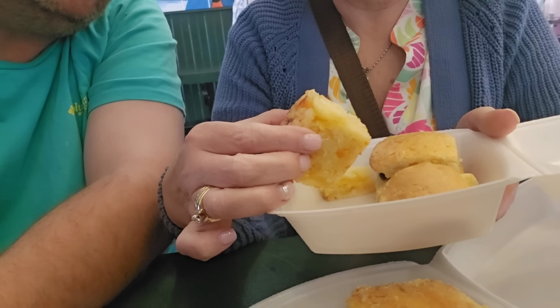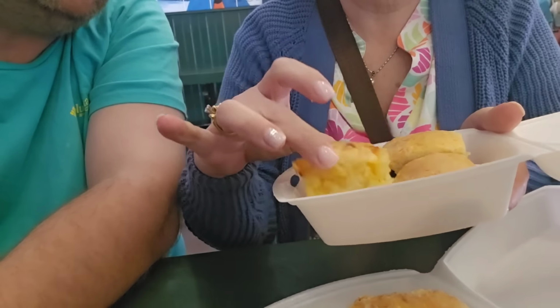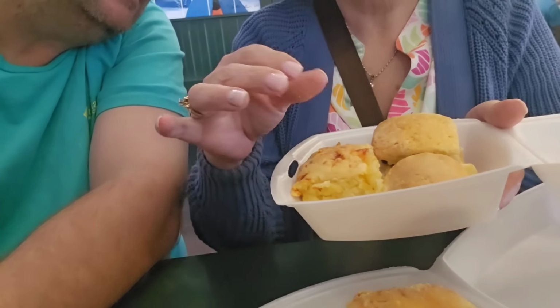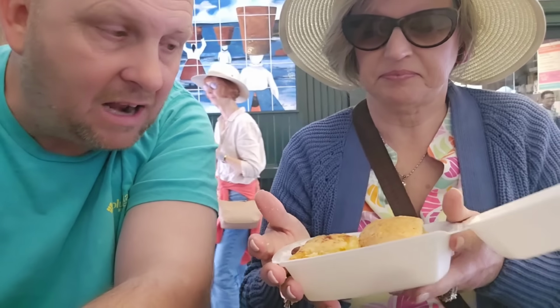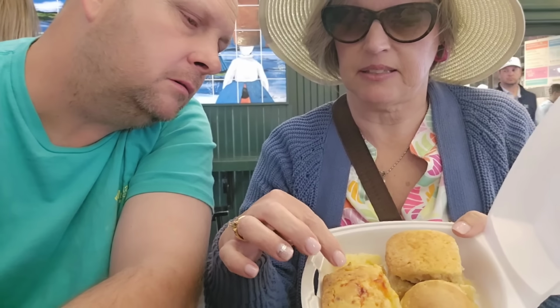That's the shortbread? It's supposed to be country ham. They forgot my country ham. But anyway, or maybe they didn't. Maybe that's what that is. I don't know. But we're going to give them a try. It's okay. All right, here we go.